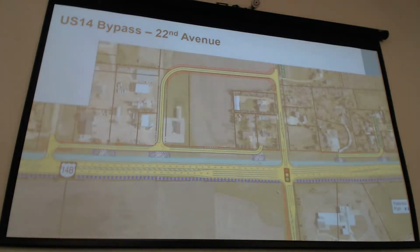And then taking the access management one step further, here is a concept that essentially shifts the US 14 bypass alignment to the south, up against that southern right-of-way line. And the goal with that is providing spacing for frontage roads. So essentially all those access points will not have direct access to the bypass. They would have access to the frontage roads, and that would guide them towards a connection either on 22nd Avenue to the north or US 14 bypass to the west. And essentially those access points are well beyond the functional area of the intersection.